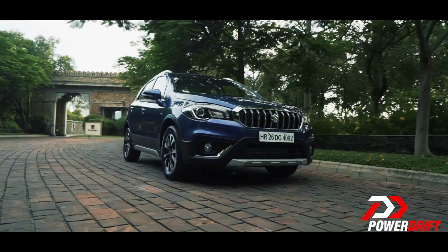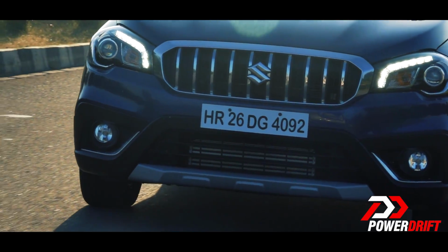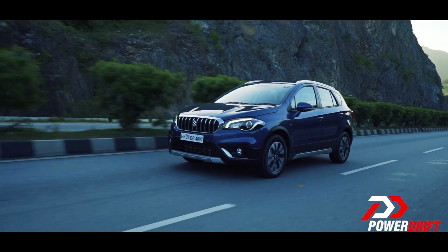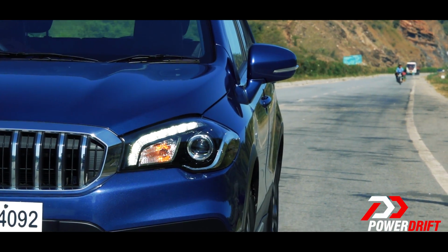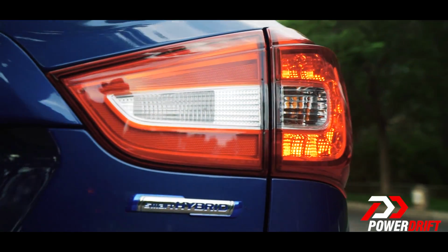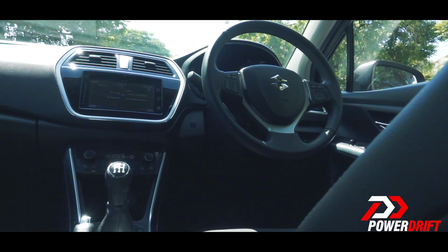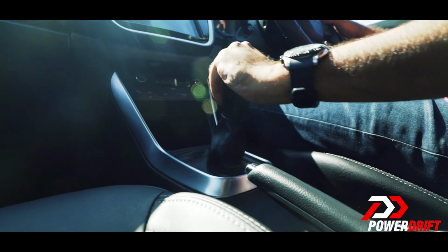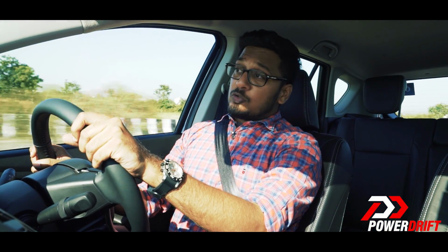What's changed? Let's find out. The front has been completely redesigned. Chrome grille with vertical slats, a black cladding, a larger air dam, integrated skid plates and new wider wheels. What's next? AMG-like power bulges on the new bonnet. The rear end is the same but gets new LEDs inside the tail lamp cluster. Inside the cabin there is new piano black trim on the center console, satin chrome accents and new soft feel material on the dash.